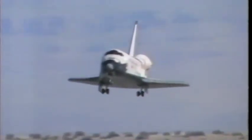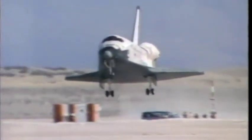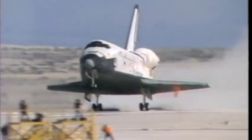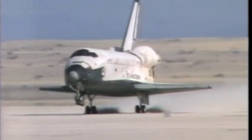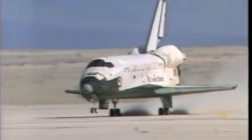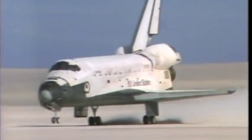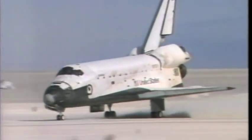50 feet, gear coming. Gear down, 20, 10, 5, 4, touchdown. Nose gear, 10, 5, 4, 3. Touchdown.